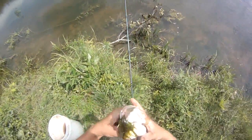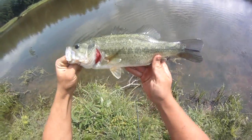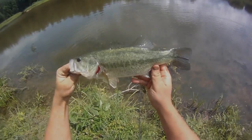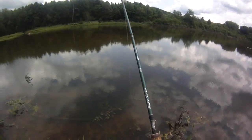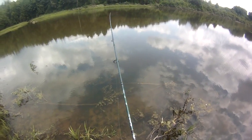Cool. Nice little bass. 13 1/2 incher. There we go. Finally picked one up out of that algae cluster there on a three-way slip sinker rig. Half a nightcrawler.